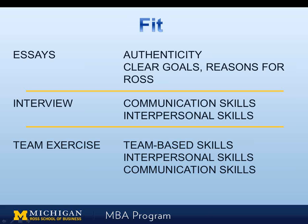Great. How about the interviews? So this is by invitation only at Ross, and it's based on our review of your application to see if there's admissibility and potential fit based on all the components that we see online. When you're invited to interview, you will interview with one of our second-year MBA students or our alums around the world. It's up to you where and with whom you want to do it. There is no greater weight given to interviews that are conducted by students on campus. So do what's most convenient for you.